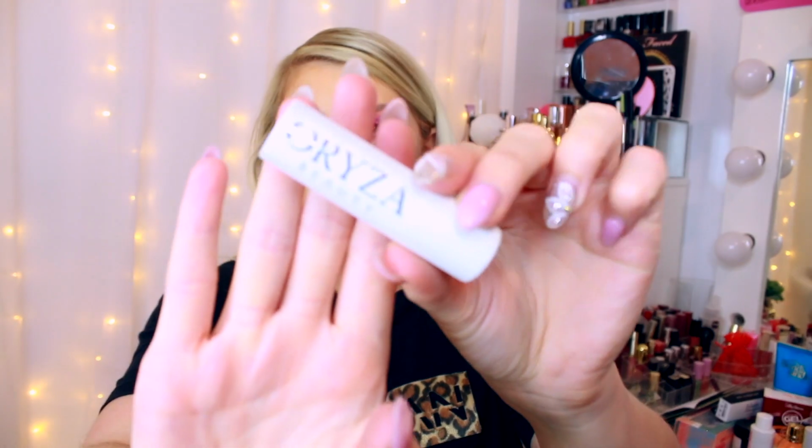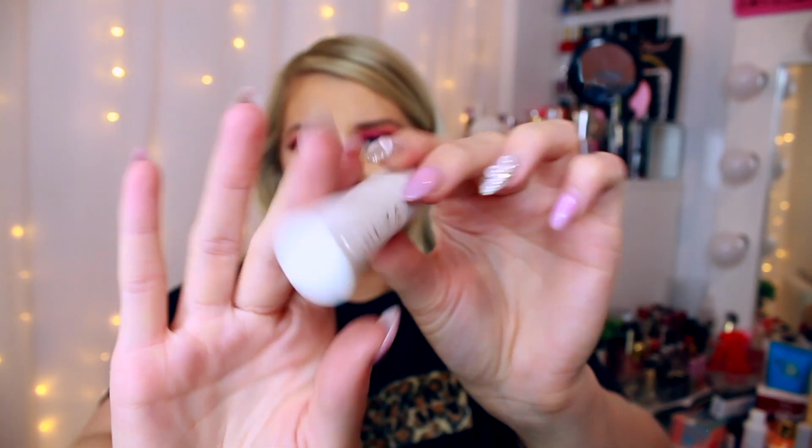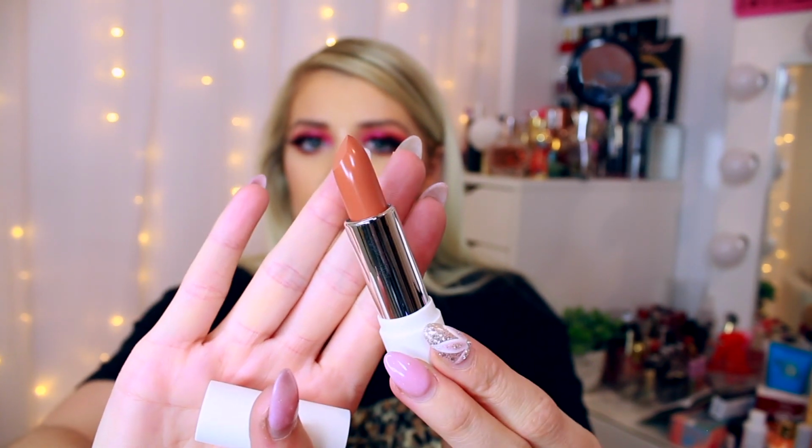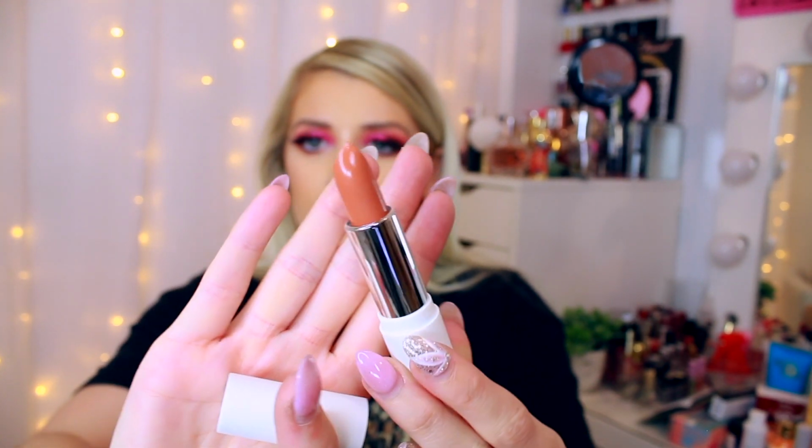And then last but not least is a lipstick. This is from the brand Oriza Beauty, I think. And this is the lipstick shade. Why are all the names so hard to pronounce? Japonica. That's what I'm going to go with. And it's like this kind of brown, orangey, nudie kind of colour. I think it'd be really nice for autumn actually. So it's really nice for me to open it now because it means I can play with it.